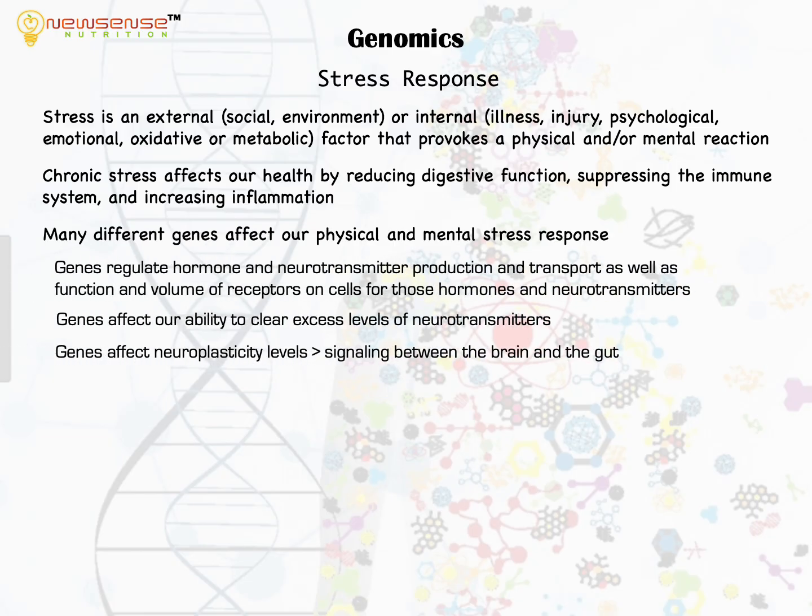And we have found many different genes that affect both our physical and mental stress response. Some examples are that genes regulate hormone and neurotransmitter production and transport. They also regulate the function and volume of receptors for those hormones and neurotransmitters. They affect our ability to clear excess levels of neurotransmitters, and they also affect neuroplasticity levels, and that is the signaling that's directly between the brain and the gut.